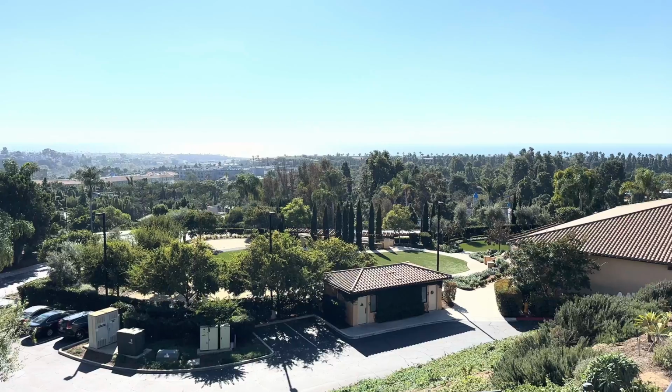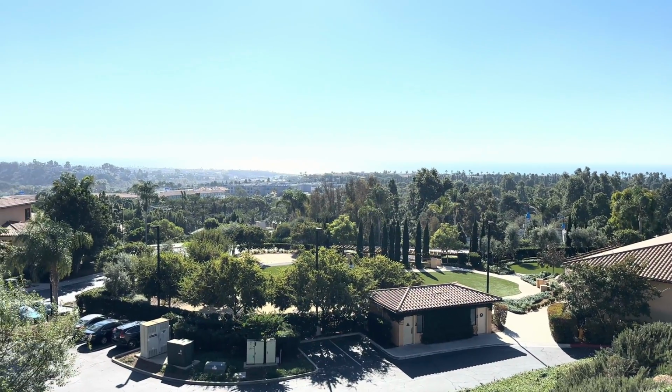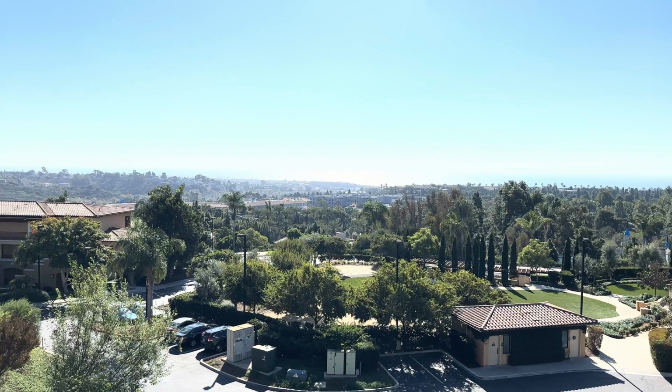So that is the Westin and the Sheraton at Carlsbad. Overall, I won't return, it's too expensive, but I hope this helps you in your planning.